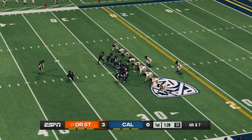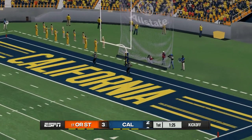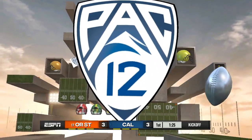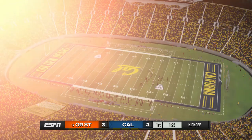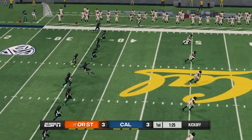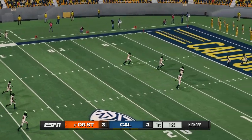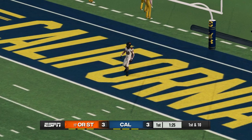California is down three and looking to tie it up. Kicks up, and he just drilled it from long range. Looks like they're ready for the kick. He kicks it off, and he got all of that one. This one's going to be down in the end zone for a touchback.